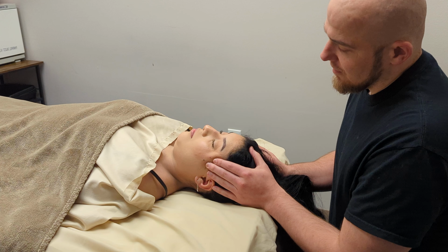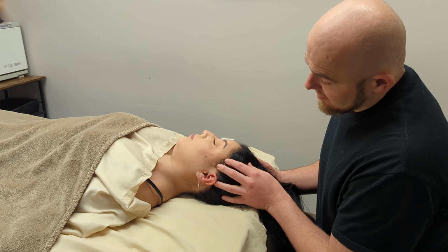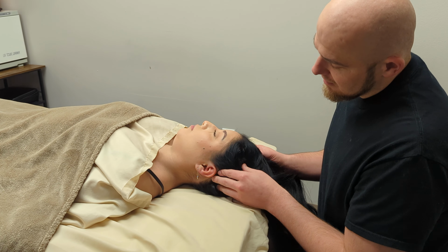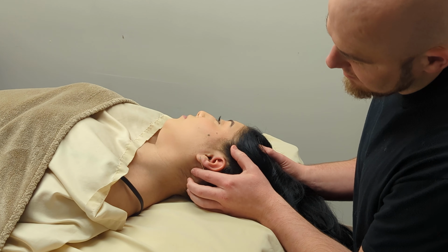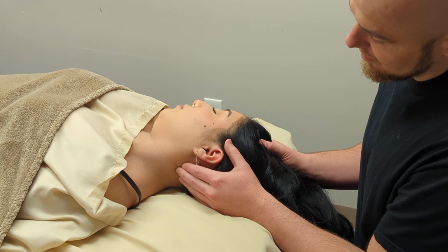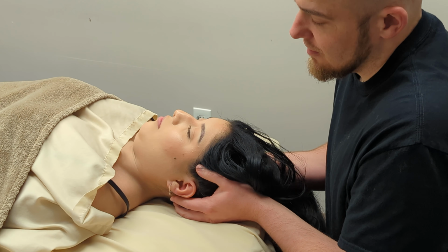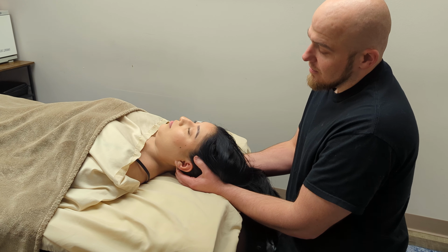All right, now that we got all that in there, remember you can work along the ear and then through here. I try to get on the occipital bone right here, a lot of headaches, so I want to work all along that. Usually you'll find some trigger points through there. So I'll do that, come under with my fingers, and I'll do a little pull.